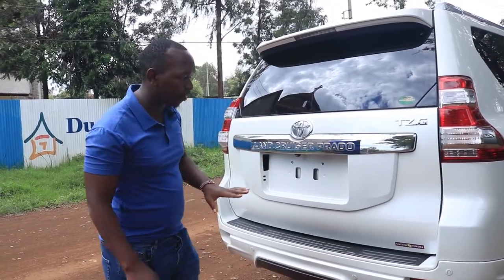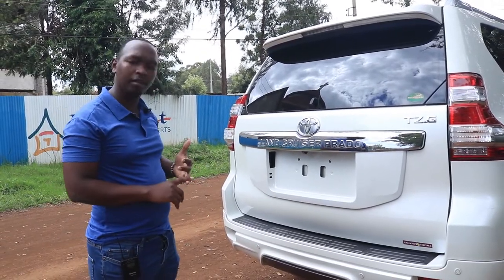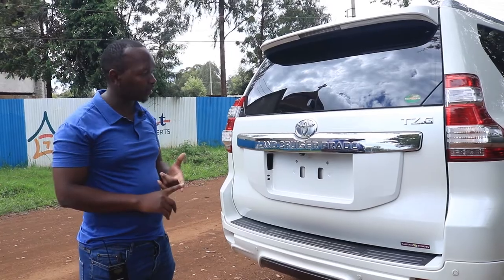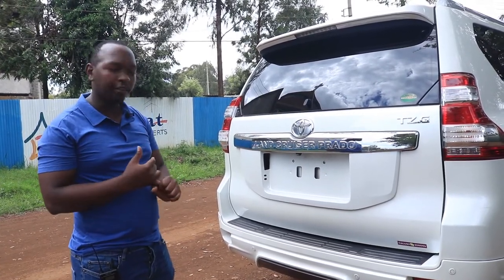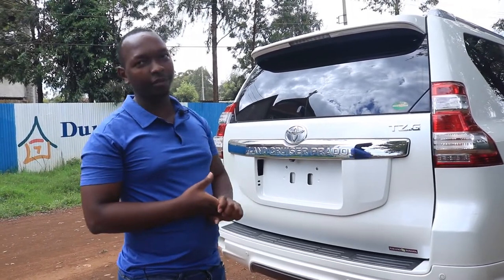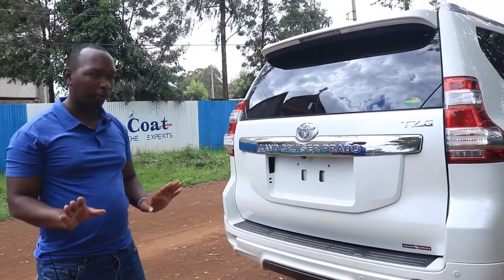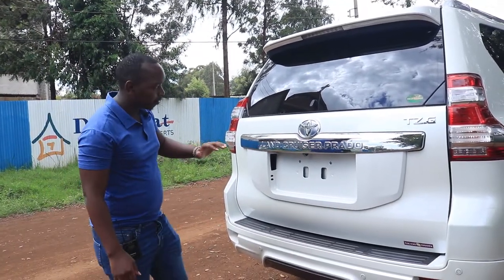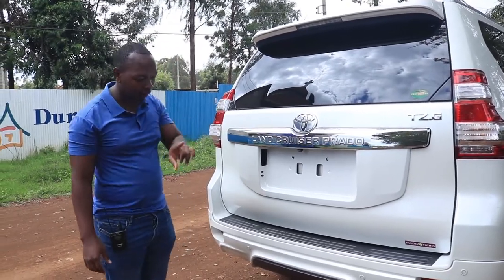First of all, we have the TX, we have the TXL, we have the VX, the VXL, we have the GX, we have the Altitude, the Kakadu, the TZ, and the TZG. First, there are two types of Prado. There's one that comes with a spare wheel at the back, and then another one that comes with a spare wheel at the bottom.